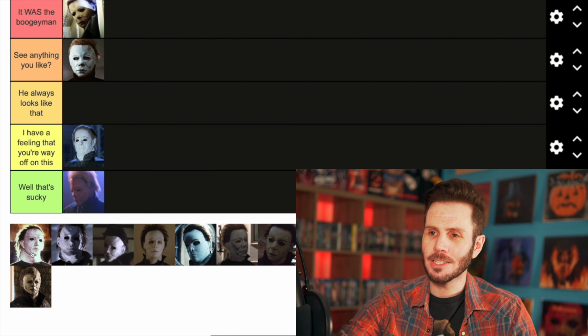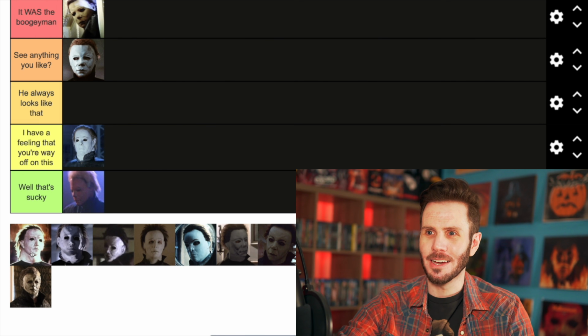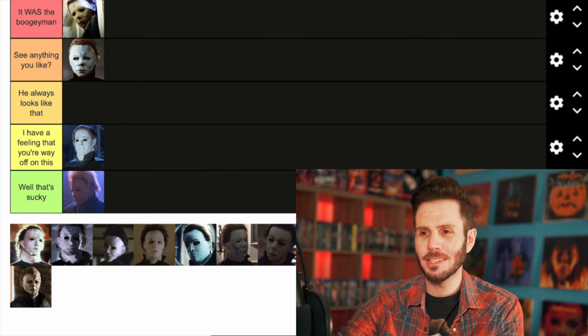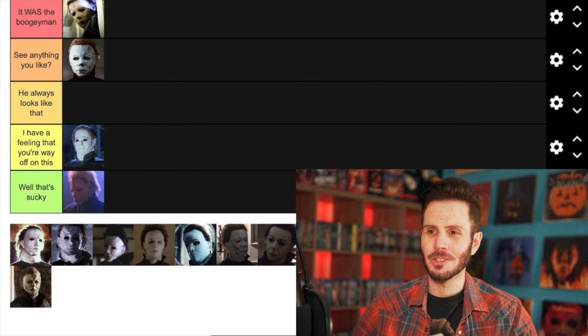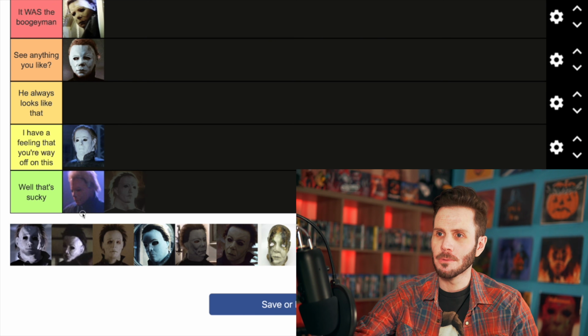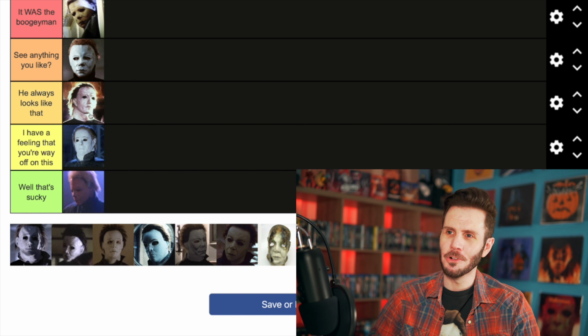And while I think this is still on the same level as Halloween 4, where I have a feeling that they were way off on this, I get a kick out of seeing this because it's so not how he should look. And it's accentuated by the fact that it's not tucked under his collar, it's just sticking out, so it looks even more awkward. But I honestly don't care what anyone thinks, because I'm gonna say he always looks like that, because I still enjoy this one. It's terrible, and I can admit that, but I love it.